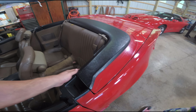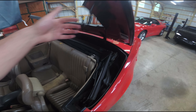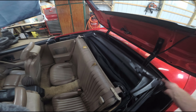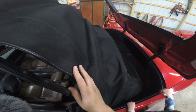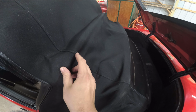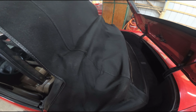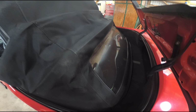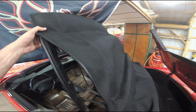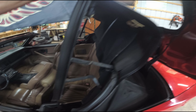So the car originally came with a tan top on it to match the awful peanut butter tan interior. One of the previous owners changed it to a black cloth top. Overall, it's in very good condition. It does have one hole though right here. I might be able to patch that a little bit. But everything else looks really good. The plastic rear window looks great, and the material itself is fine. It's not faded, it's not stretched. It's pretty good. It just needs a good cleaning.